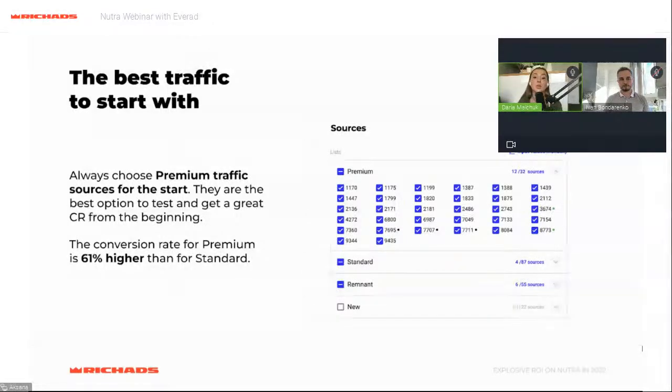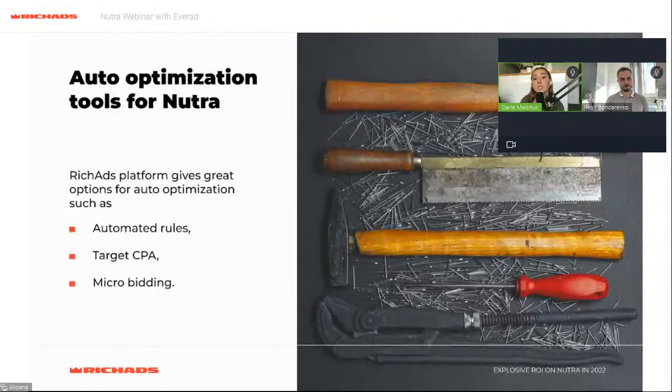And the last, but not the least point I would like to talk about is optimization. The RichAds platform gives great options for auto optimization, such as automated rules, target CPA, and microbidding. Well, what should I say about using them for Nutra ad campaigns?